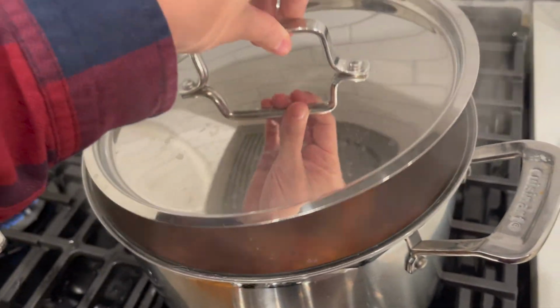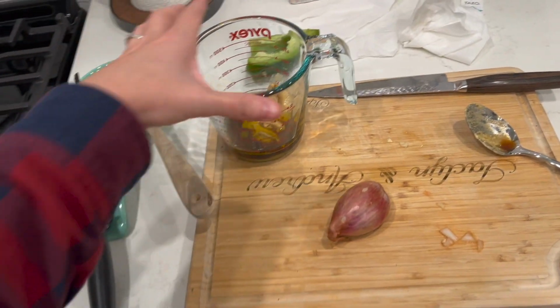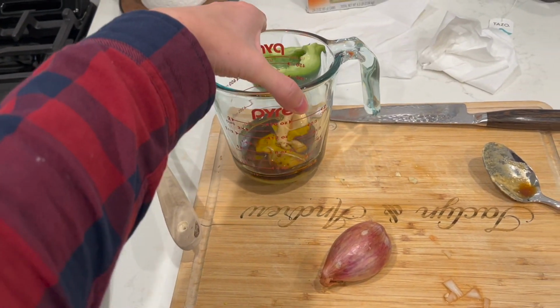Soup on the stove, simmering away on low. And now that I've done that, I'm going to go ahead and prep the dinner for tonight. So this is for lunch. It's a really late lunch, so I guess we're also going to be having a late dinner, but I'm making the marinade.